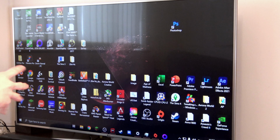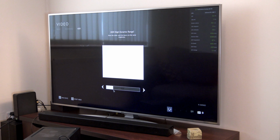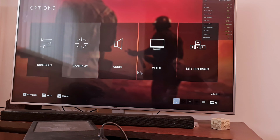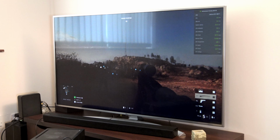The final game I want to try is something a bit more competitive. At least a tad. I mean, already on this TV, even this little intro slide looks so much nicer. Move the slider until the boxes are the same brightness, so around here. There we go. Cool. It's nice to have a little way to change it for you like that. Oh, wow.